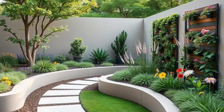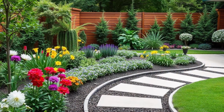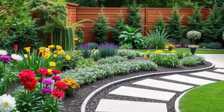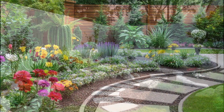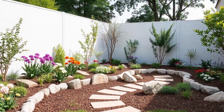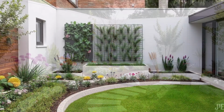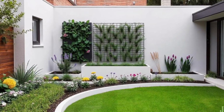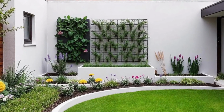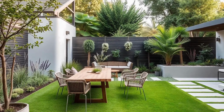They frame the space, providing a sense of enclosure without feeling dense or heavy. Evergreens are particularly effective, offering year-round greenery and structure, while deciduous options can add seasonal variety. By choosing plants with purpose and arranging them thoughtfully, a minimalist backyard becomes more than just a collection of greenery. It transforms into a serene, artfully curated space where every element works in harmony to create beauty and balance.